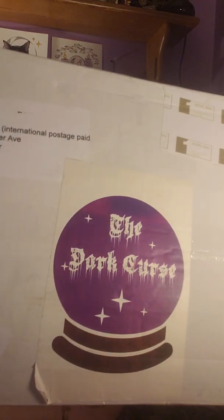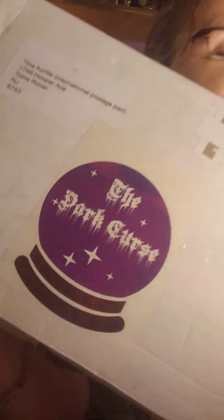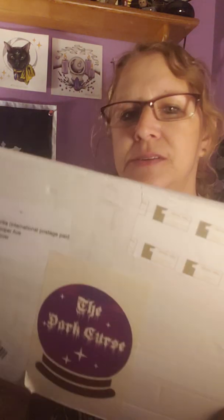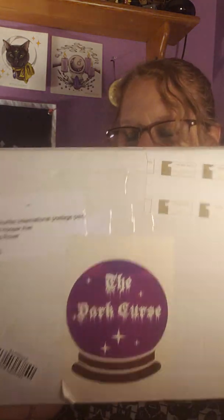Hello guys, I got delivery of the Dark Curse. This is my second box. It sounds like whatever's in here is broken. So I'm going to be sad, I know, when I open this. This is coming from the UK to the United States, so I would really hope they would wrap it good. So if not, I'm going to have to email them. But yeah, it sounds like it's broken.